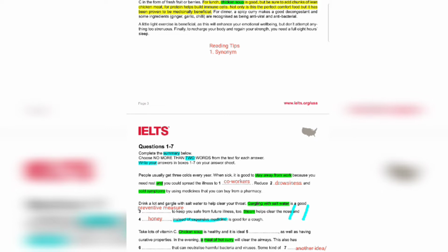It is ideal. Ideal what? Ideal protein, as well as ideal. Not only that, this is the perfect comfort. Ideal means good. And then here there is another word meaning good, which is perfect. So again, we are looking at synonyms. So the answer here is chicken soup is healthy and it is ideal comfort food, as well as having curative properties. So this is comfort food. Oh, that is tricky.